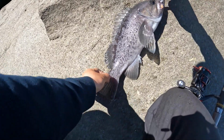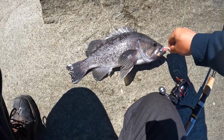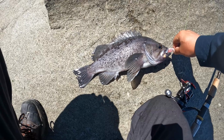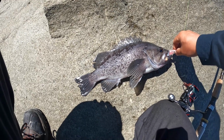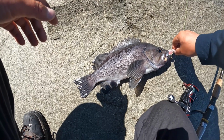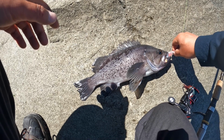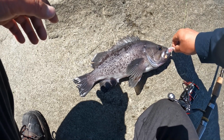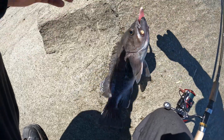Haven't caught any fish for a while. This is our fourth one. I got one very early in the morning, and then it was a slow bite, because as the tide was getting high, I didn't get anything. But now it's about 12:30 actually. It's 1 hour and 30 minutes before low tide. I get my fourth fish now.